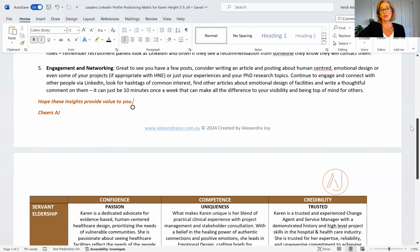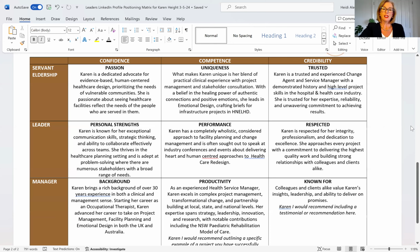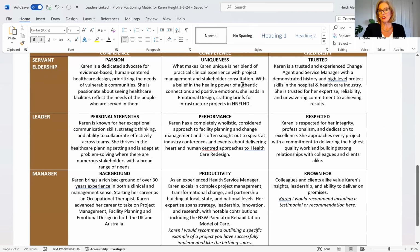Because as I've said here in the positioning matrix that I've created for you, is what makes you unique. I think here I've written is your blend of practical clinical experience with your project management and stakeholder consultation. It's rare to find that. People are usually one stream or the other, but it's great when someone has the clinical and non-clinical background. So I think some of your belief in the healing power of connections, of the space and how it makes us feel, that you really have an edge or a difference in the healthcare sector.